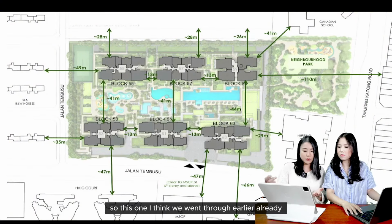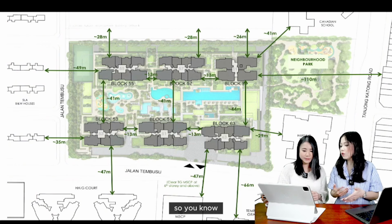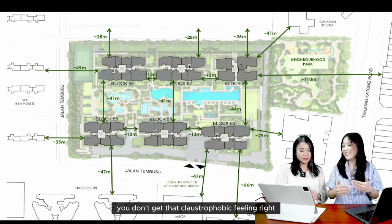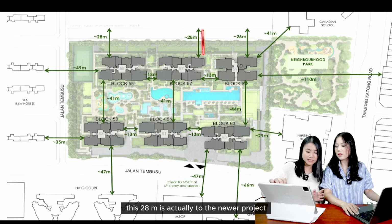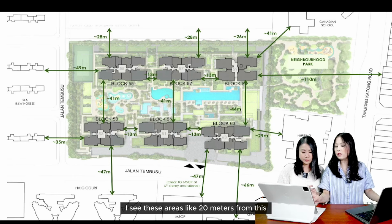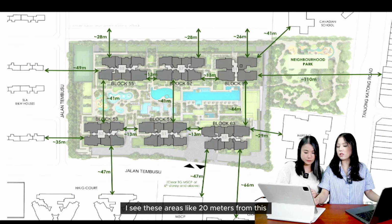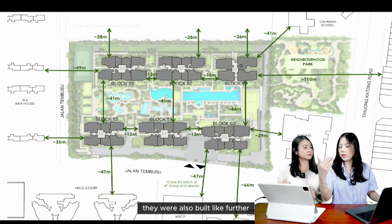Okay, so this one I think we went through earlier already, just now the 66 meter and the 47 meter to Tembusu Grand. So basically not to worry, even though next door you have a condo, the developer has already planned this in advance so that you don't get that claustrophobic feeling, right? Correct. Even the 28 meter is actually to the newer project. Still quite a good distance away as well. It's the same like Head Court, right? You see these areas like 20 minutes from this and 20 minutes to that. Correct. Probably similar. So the next developer will also build further away.